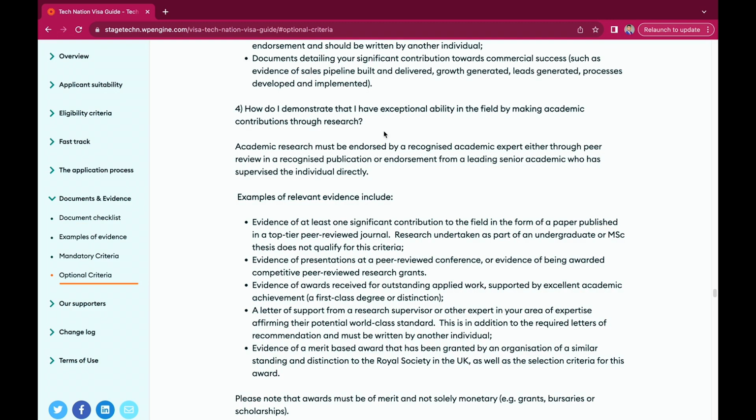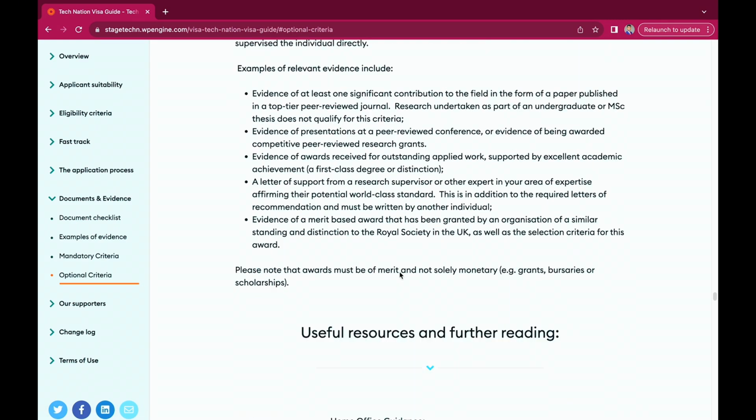So if you have a first class, or you've had some scholarship, or you've spoken at an academic conference or something, you might just want to jump into this. And don't forget, it's about two evidences you need to provide, two or three. So think about that. Let me look at this. They said evidence of an award received for outstanding applied work, supported by excellent academic achievement, possibly a first class degree or distinction. So you want to look at that. Those are the things that you want to look at.